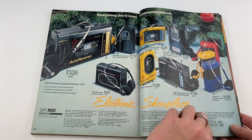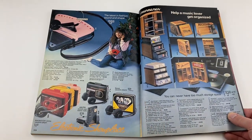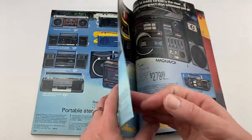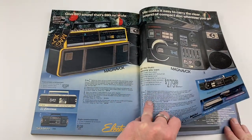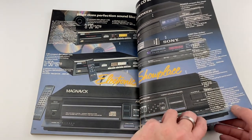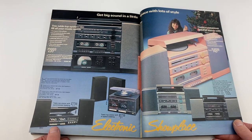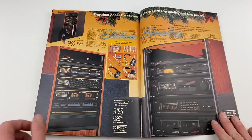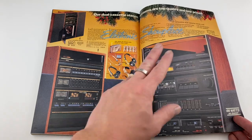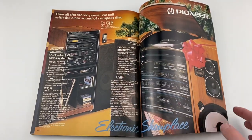Knockoff Walkmans and legit Walkmans. All the radios there. VCRs. Oh, wait, these are CD players, yeah. My dad had a stereo like this one right here. Not exactly like that, but close enough. Had the glass door and everything. Yeah, it looked just like that.